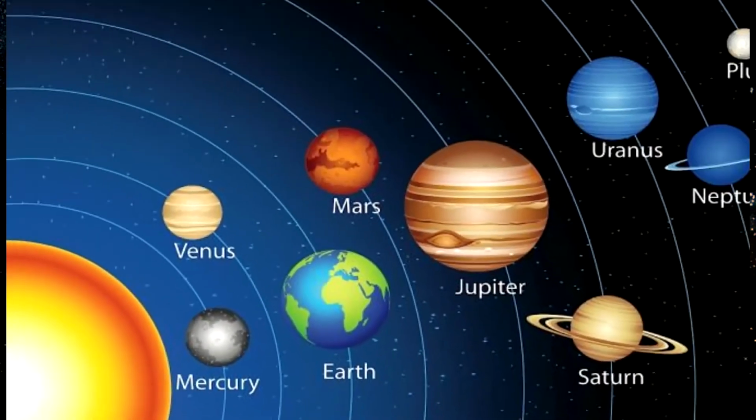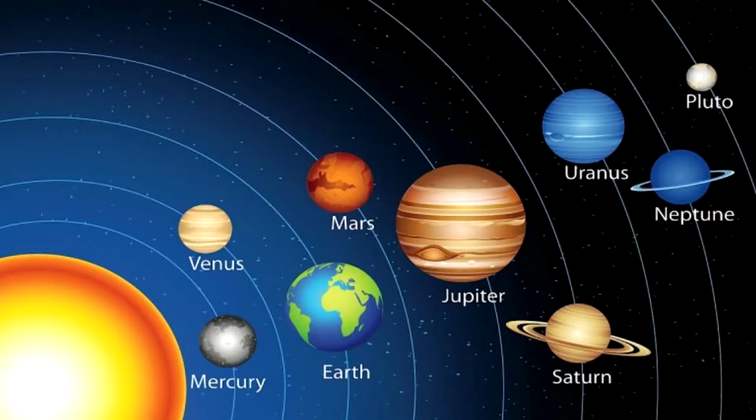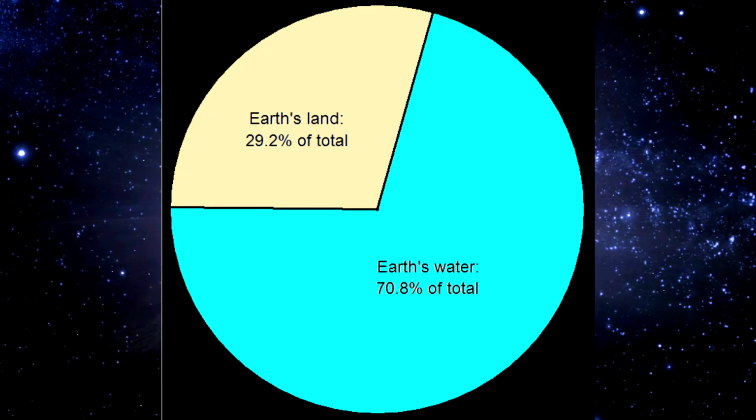Earth is the third planet from the Sun. It is a terrestrial planet, which means it is made of rock. Earth is one of the 4 inner planets in our solar system. Earth is also covered in water. So much water, in fact, that 70% of its surface is covered in water alone.